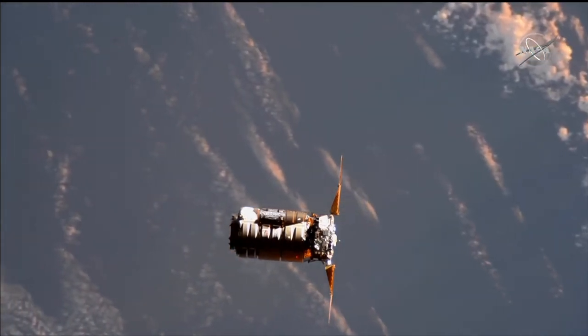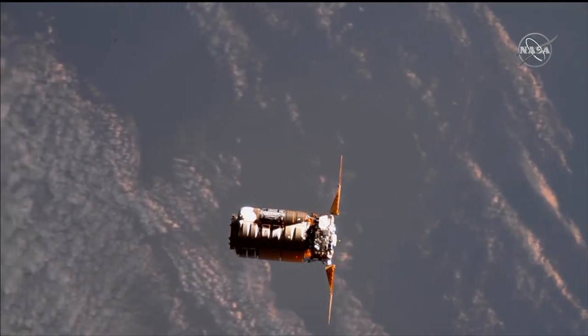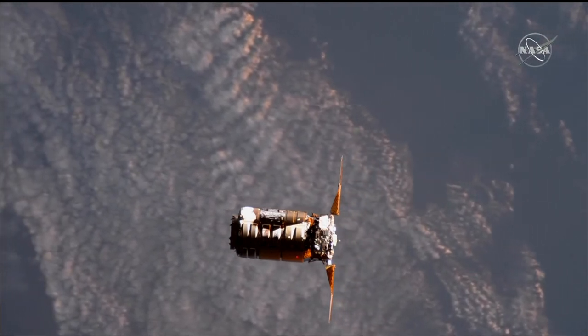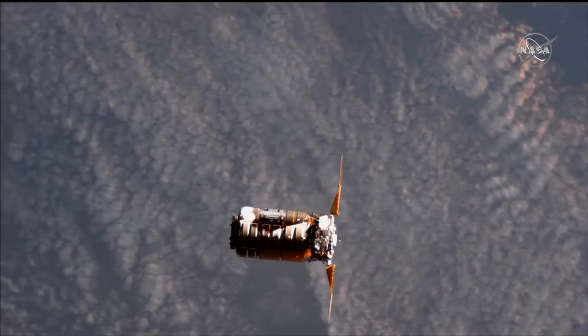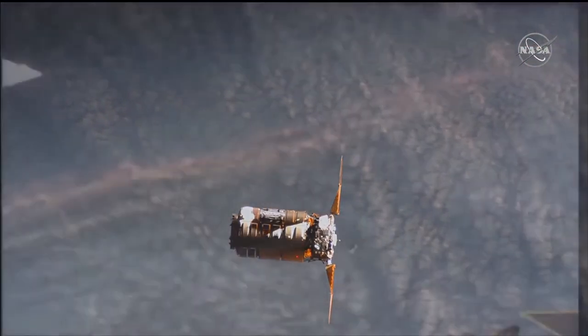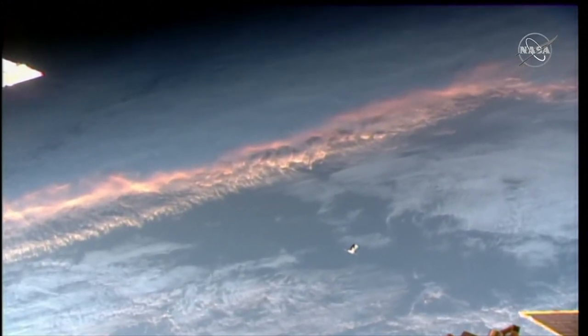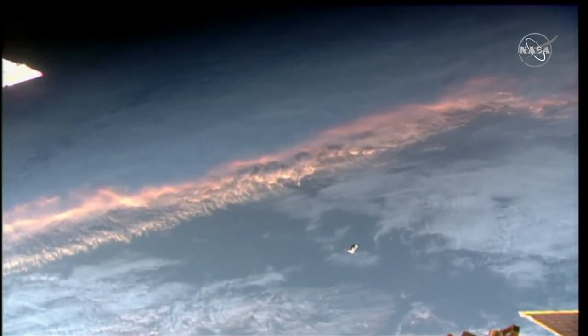Cygnus has now reached the 250-meter hold point. Station, Easton on 2 for Cygnus. Yeah, go for Cygnus. All right, Hopper, go ahead and confirm the Cygnus 250-meter hold for step 2 and 1.102. Copy, step 2, 1.102.